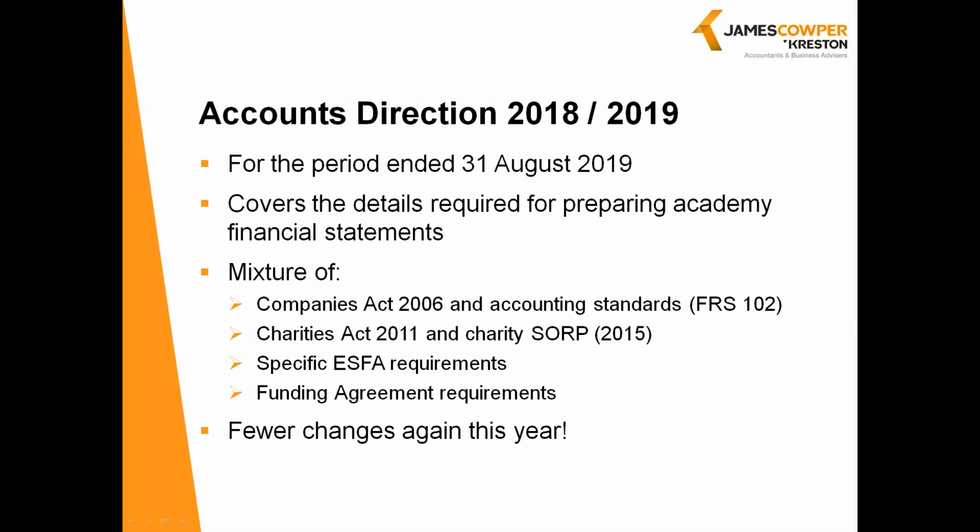So it's the Companies Act, FRS 102, which is the accounting standards, as well as some Charities Act, the charity sort, but also includes some specific ESFA and funding agreement requirements. So there are some additional bits needed in these accounts. But as with previous years, there are fewer changes again, which is good news.